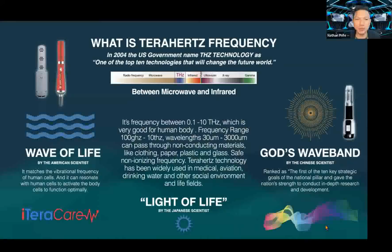It's all about frequency. Now, this is the most interesting part here, because terahertz plays a very big role in terms of the physical body's wellness. Now, when you talk about terahertz frequency, most of you, if not 90% of you, if you're a first timer, you haven't heard about terahertz. We always heard about microwave, radio waves, infrared, X-ray, gamma. Never heard about terahertz. Why?